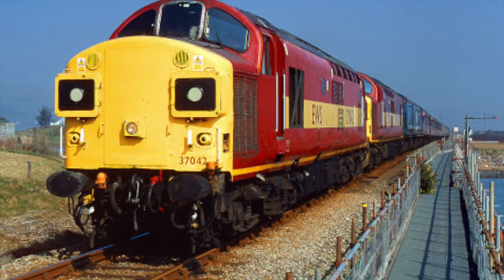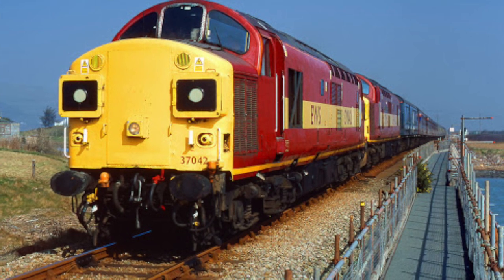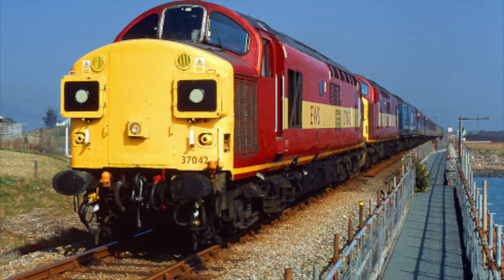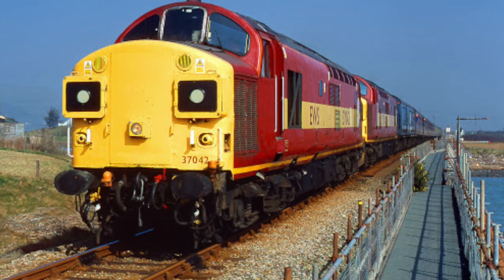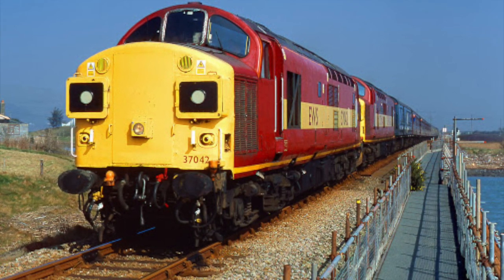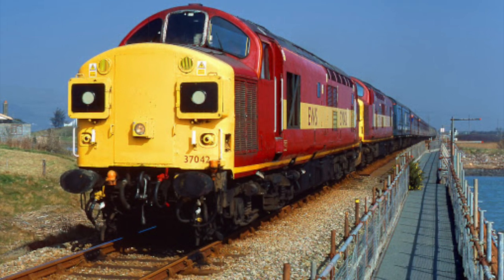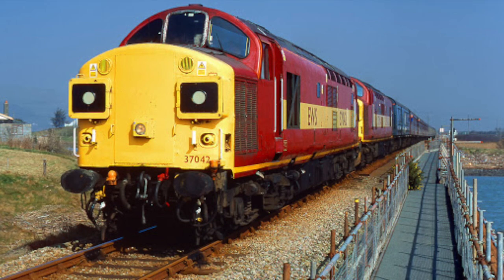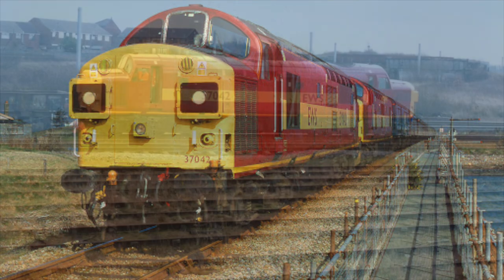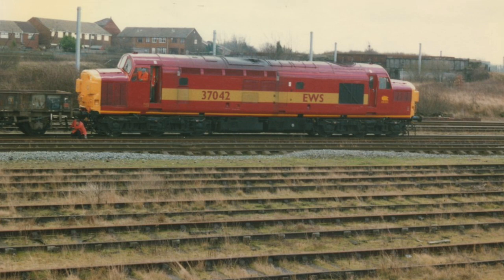Some of the places it's been located to were Cardiff, Ely Mills, Thornaby, Tinsley and Immingham. So it's been lots of different places. But it was in 2004, so it must have been late 2004, because in 2004 it was working rail tours. It was probably 2005, 2006, I should say, it was put into storage.